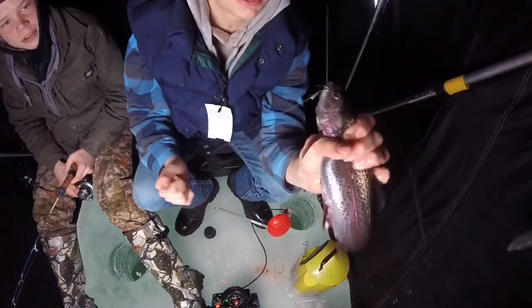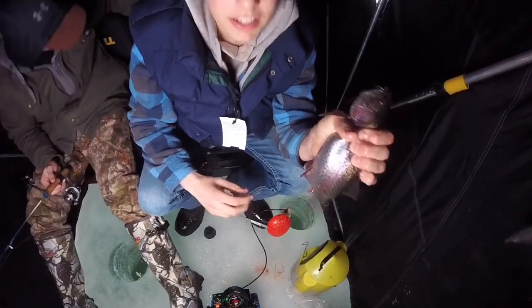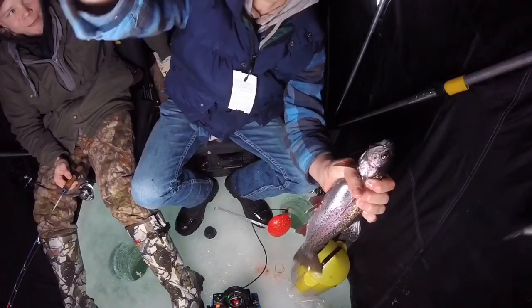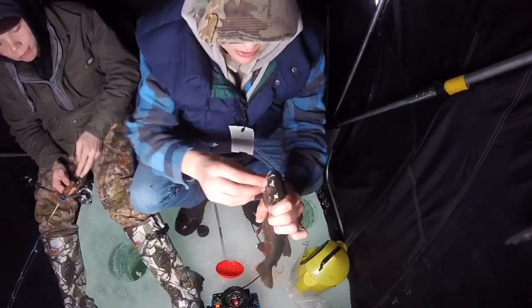I marked something on my camera here, and then I thought it was interference, and then I saw it. So then I turned on the camera, and then right when I turned it on, it took it. So then I had to press record here, and then, yeah. So that just happened. That was pretty crazy.